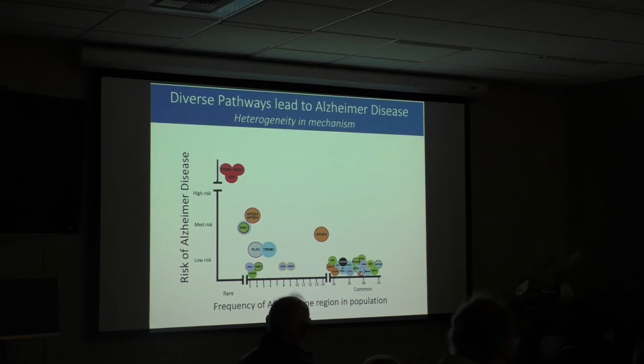So here is a graph, and on the y-axis is the risk of Alzheimer's disease. So high is here, fully penetrant, low would be extremely low risk. And then on the x-axis is the frequency of the variants. So you can see extremely rare are these autosomal dominant variants, and then out here are these common variants that 30% of us might have, 50% of us might have.